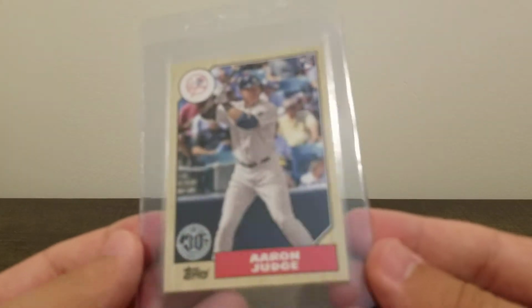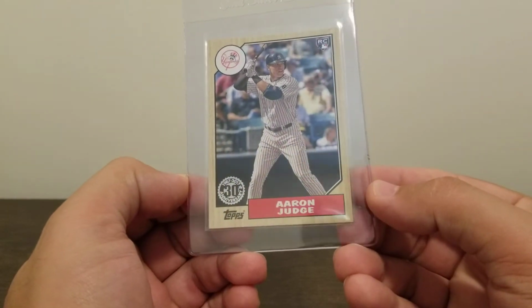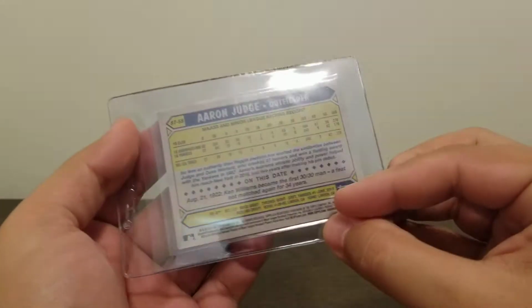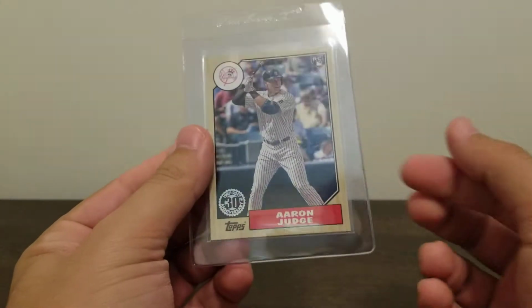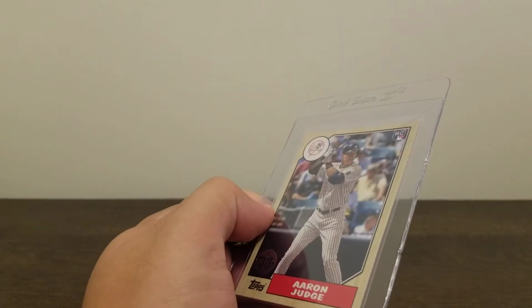So, living set. Here's an Aaron Judge '87 throwback from 2017 Topps. It's nice. There's the back. I mean, this is a classic set with the wood border. Judge is having a pretty good year so far.